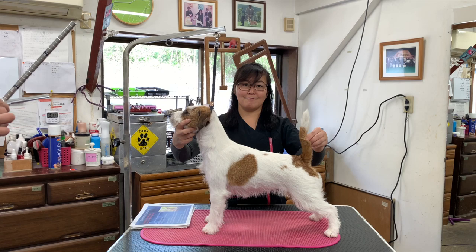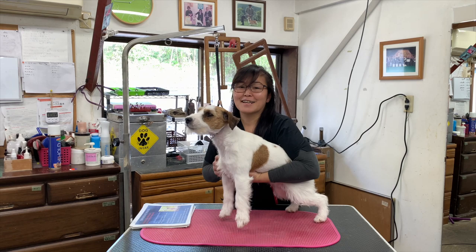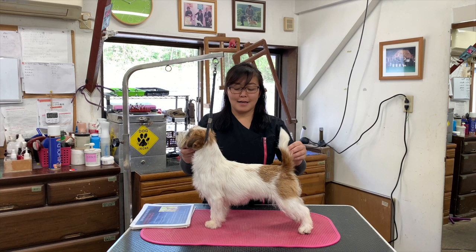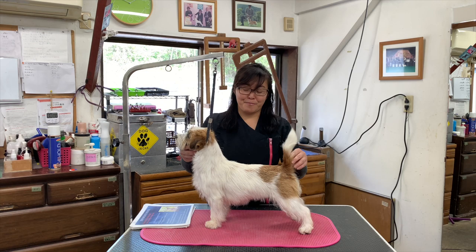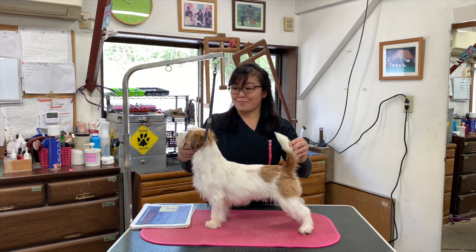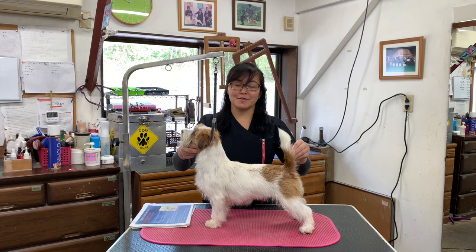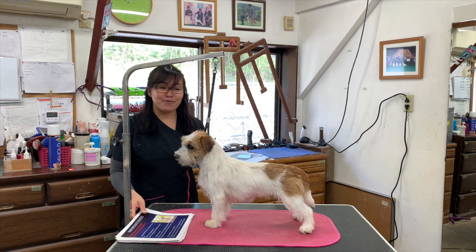Her height is 34.5 centimeters. Almost 34 or 35. So this is a wrong example. Okay, another example. Do you think this is correct? All wrong. She has a beautiful coat, gorgeous head expression, but I have to say she's wrong because she doesn't look medium. Her height is 23 centimeters. 23 centimeters.